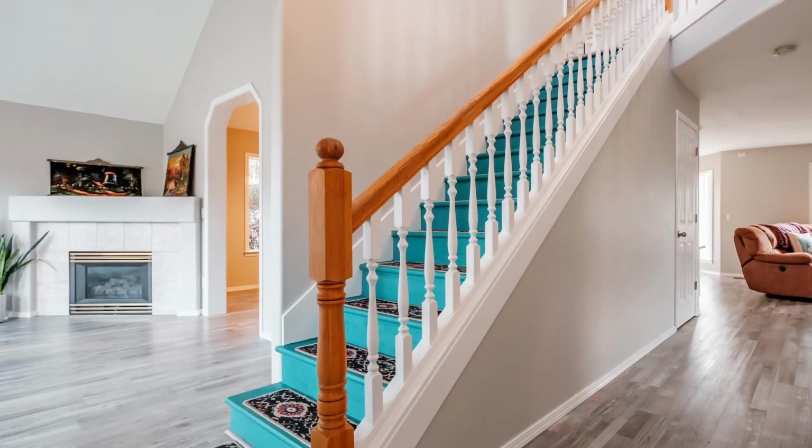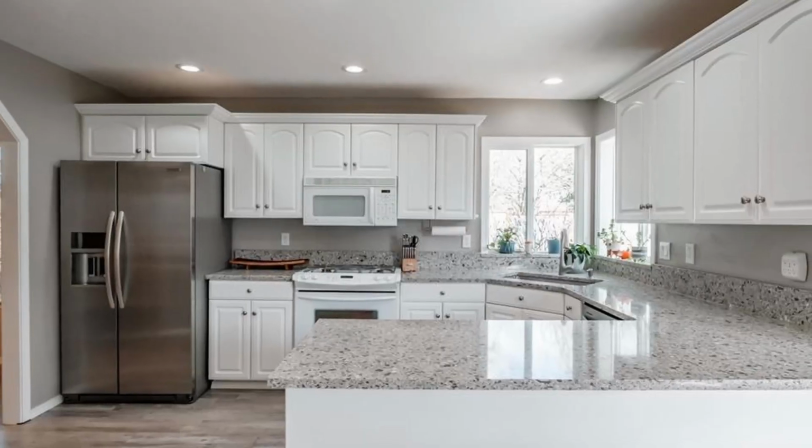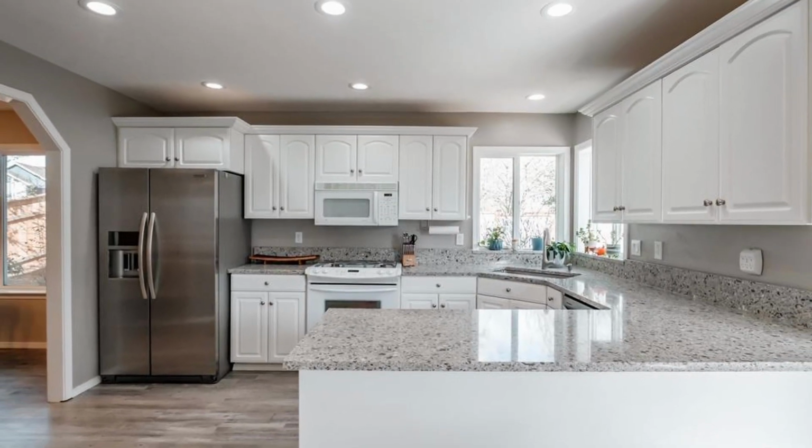The main stairwell going up to the 2nd floor has a blue accent in it, which is kind of cool. Probably not everybody's style, but I think it looks nice. It is well updated throughout with vaulted living rooms. It has a pantry. The kitchen looks really nice with those quartz countertops and those mostly newer appliances.